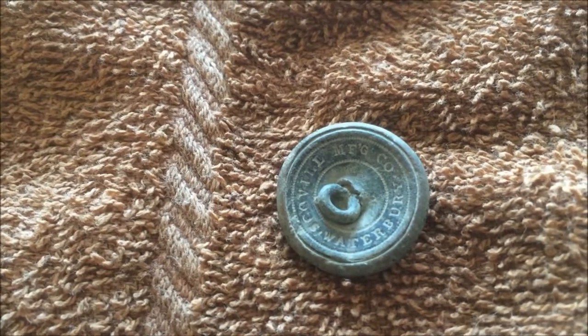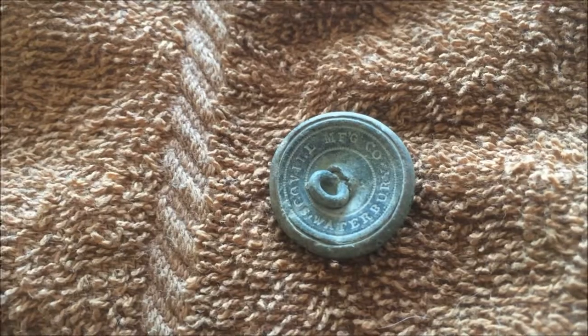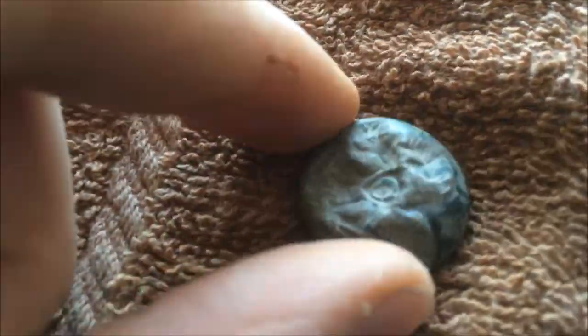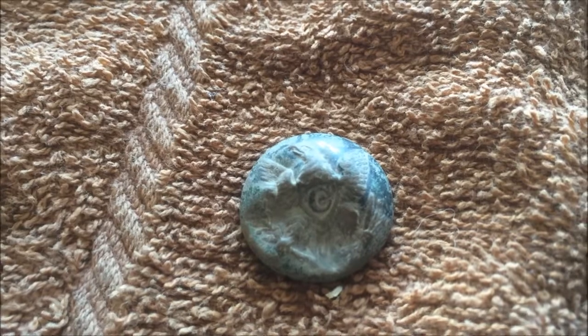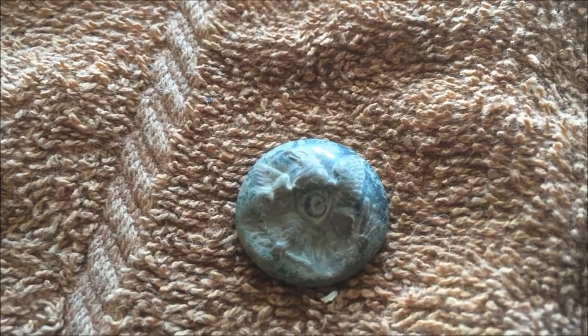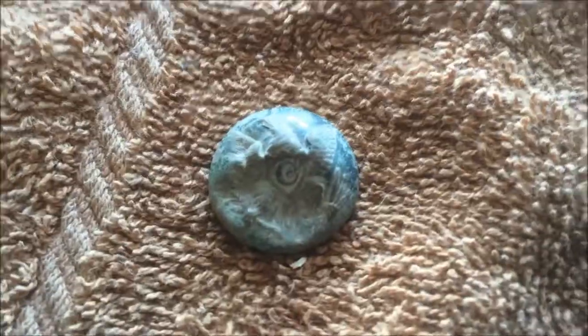Scoville Manufacturing Company, Waterbury. It's a fairly common back mark, but still a great find. Like I said before, that was my first Civil War button. Or actually, you know what, just my first complete button.